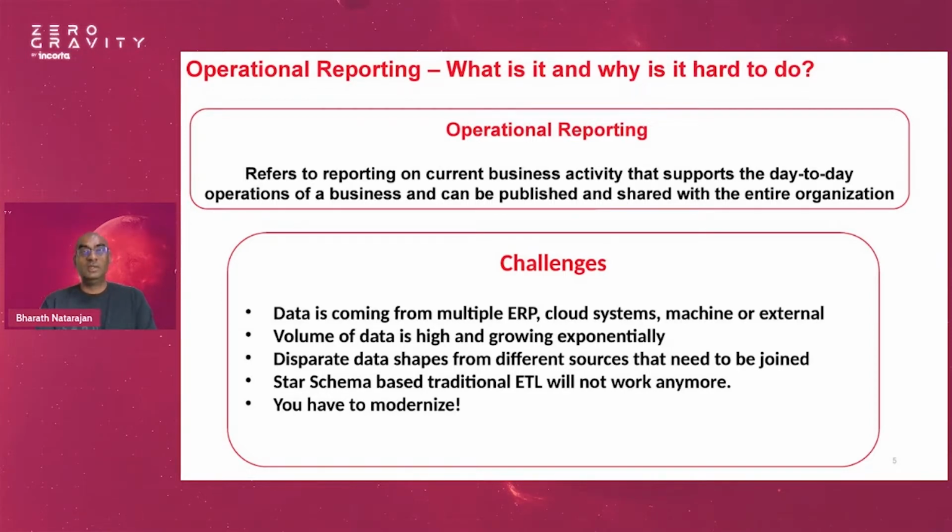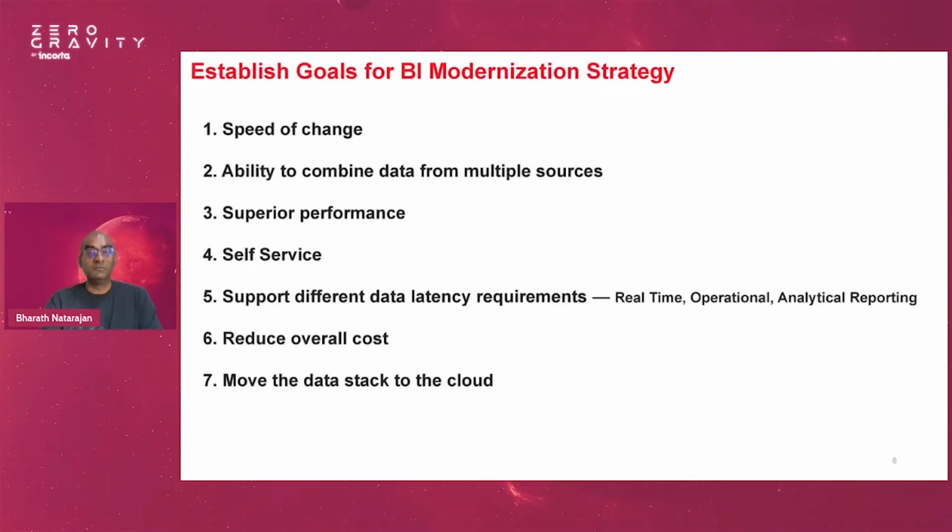It's very clear, even 4 or 5 years back, that star schema-based traditional ETL will not work for this scenario anymore. So you absolutely have to find a way to modernize your platforms. But before you modernize, you should set up your goals for your modernization strategy. The first thing is you need to establish goals for speed of change. For example, it is not acceptable anymore to take 3 months to add a new column. It is not acceptable to add a new source in 9 months or 1 year. Businesses are expecting extremely quick changes to your BI platform.